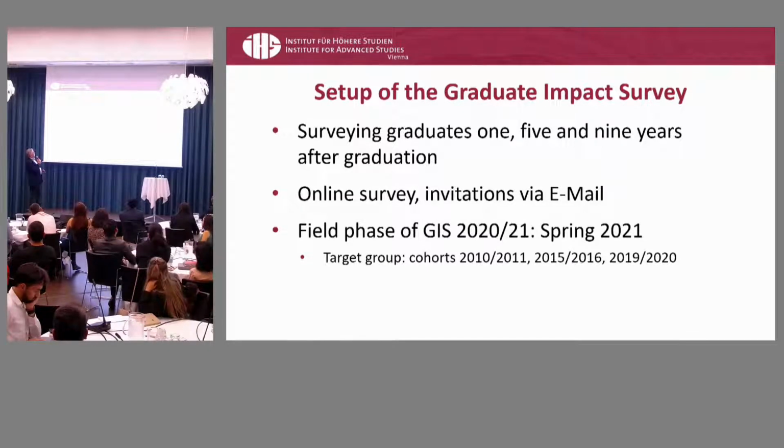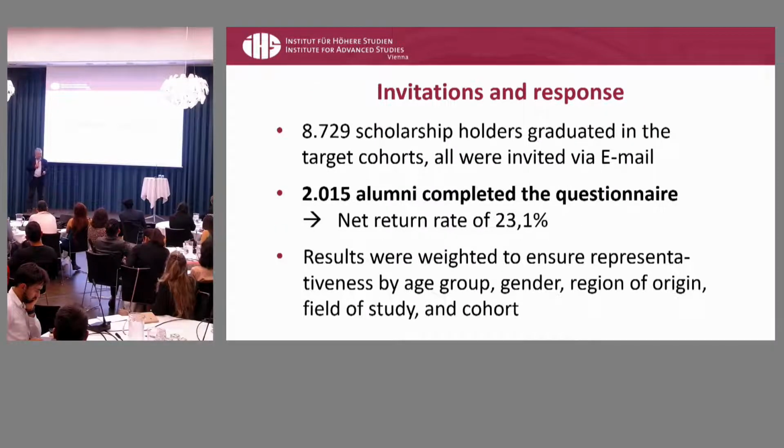The last round, the Commission wants to have results from those who have graduated last year, 5 years ago, and 9 to 10 years ago. It's an online survey. The graduates receive invitations via email from the European Commission, and maybe there are some here that participated. The last round was done more or less a year ago, last June. We covered the cohorts 10, 11, so when you graduated, not when you started mobility, but when you graduated, 10, 11, 15, 16, and 19, 20. So the last one was right when COVID started.